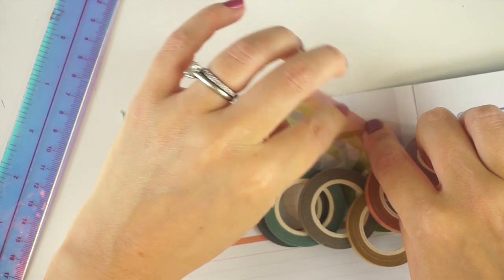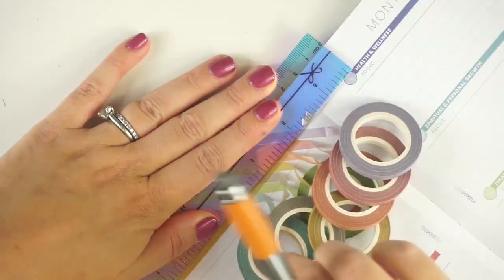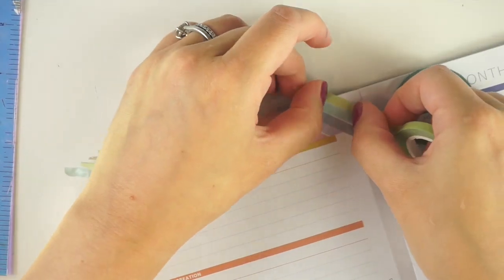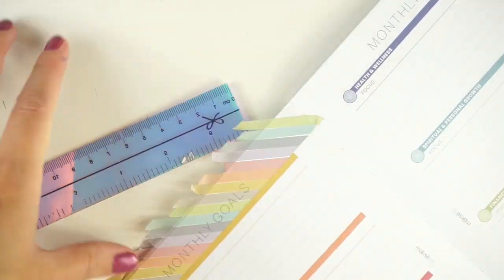It looks really nice when it's all sped up, but yeah, it definitely took me a while, especially the other side, because I got messed up in the order and then was pulling things up and putting them back down, because I didn't realize one of the washi's had rolled on the floor and I was like, why doesn't this look right? But I figured it out in the end and we're all good.